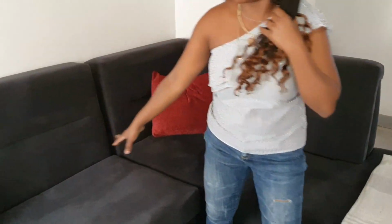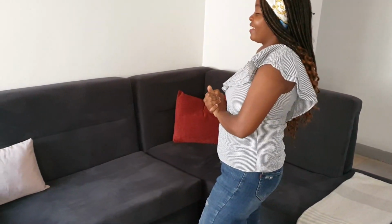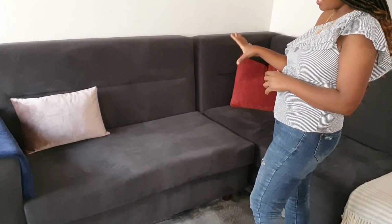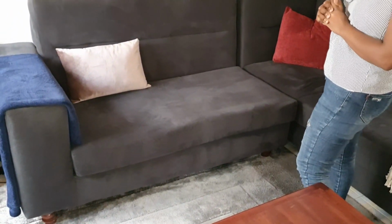And then this couch, previously it was red, a really bad black and red. So we had it refurbished to a charcoal gray fabric, which we really love because it doesn't stain so much.